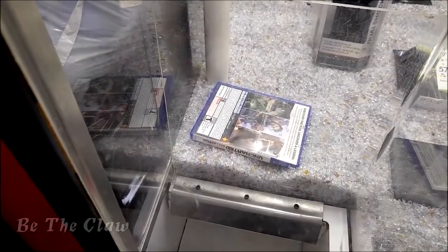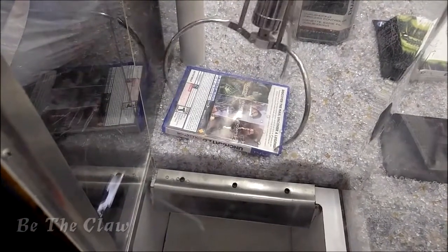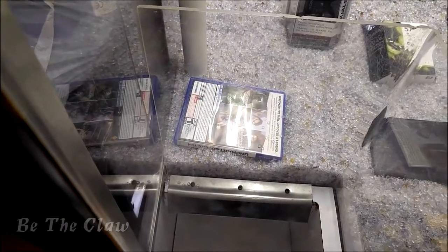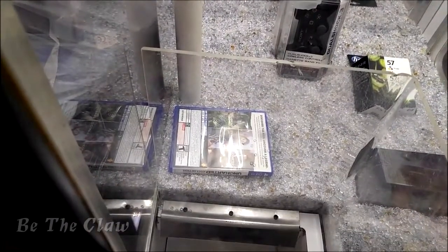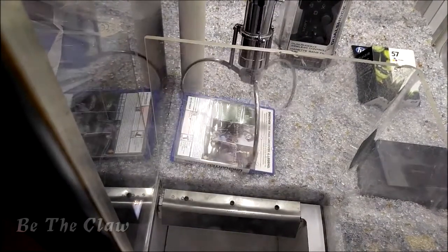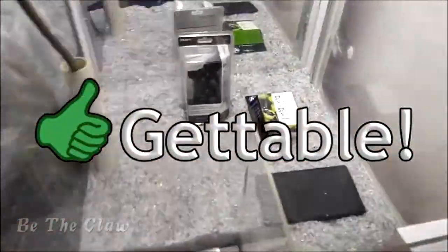Oh my. Well, that puts it in a very, very unpleasant territory. I don't know, guys. This is going to be tough. Very, very tough. Unless I can move it somehow. I think I might be able to. That one side is really close to the glass, so I don't know. Ooh, very good. All right. Awesome. That's what I thought. Yay! Gettable! All right, so we have 28 plays.